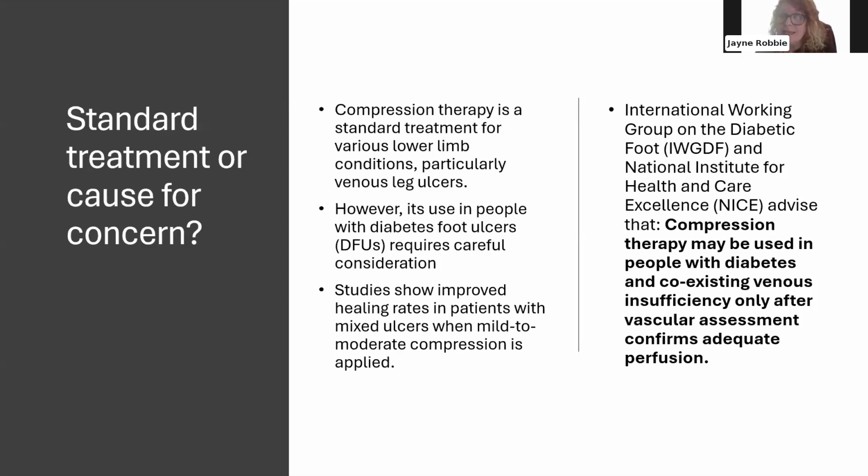Compression is standard in venous leg ulcers. It's not necessarily standard in diabetes foot ulcers because their etiology is different. As a result of that, any use of compression in people with diabetes needs careful consideration. And as Annie said, it needs a really careful and robust clinical history to enable you to be confident that if you're going to apply any compression, it's not going to cause any additional harm to the person.